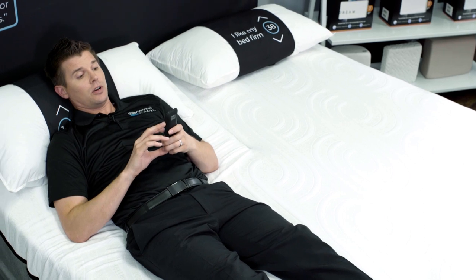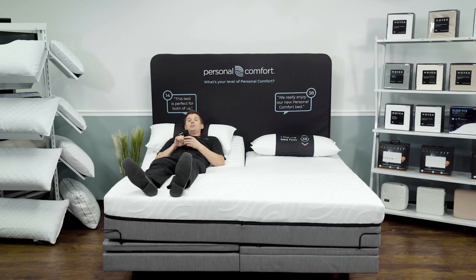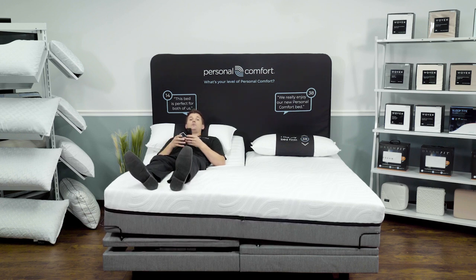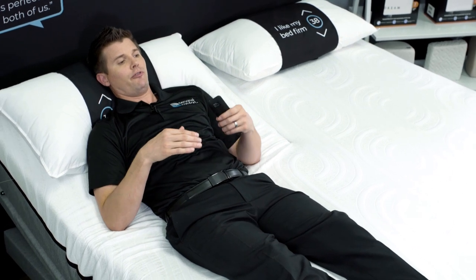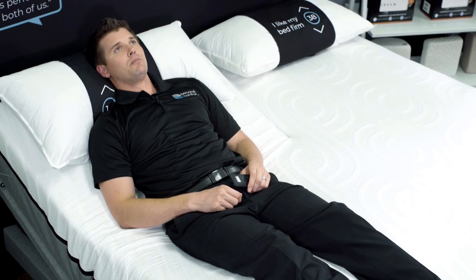Next, we are going to go into zero gravity position. This is a great position to be in when watching TV, reading a book, or scrolling through your news feed. Zero gravity places your body in a natural floating position and may give you the feeling of weightlessness. Go ahead, take a deep breath and relax.